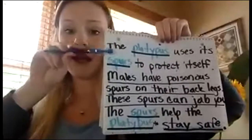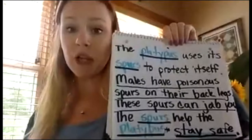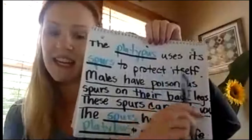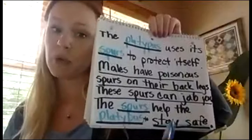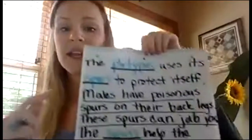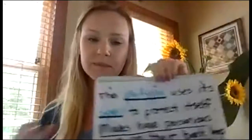Notice how my introduction and my conclusion, my topic statement and my conclusion, they're similar, but they're not exactly the same. Here I talk about protecting itself, and here I talk about staying safe. So in order to protect yourself, you must stay safe. And they give the same idea that these spurs can be dangerous, but they also help the platypus. And here's where I talk about how they're poisonous and dangerous and how they help ward off or get rid of things that might harm the platypus.